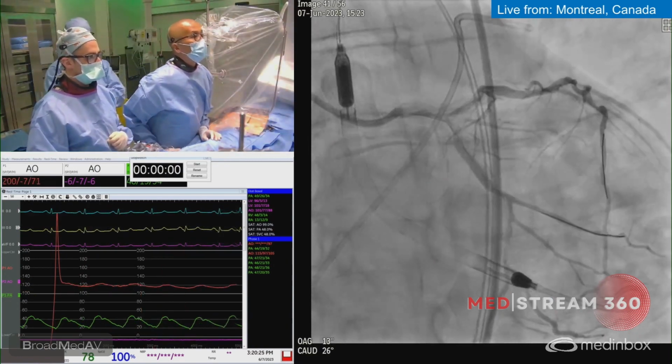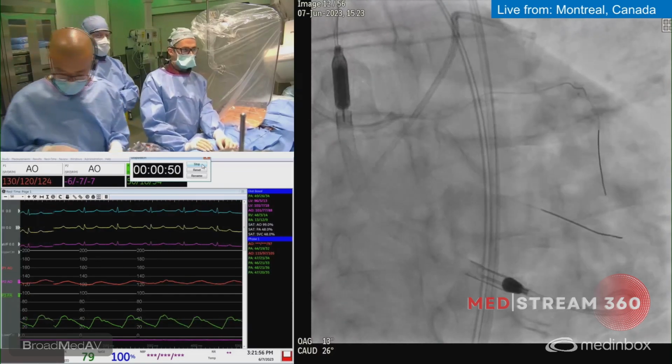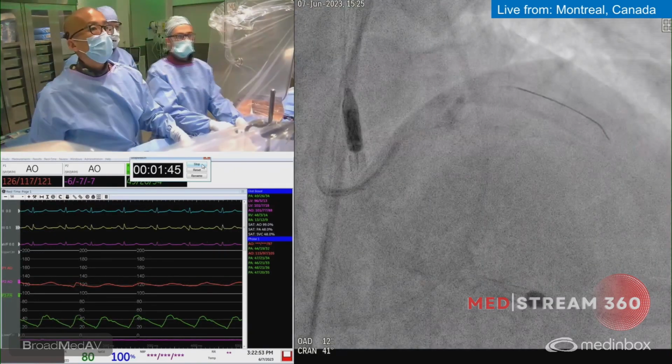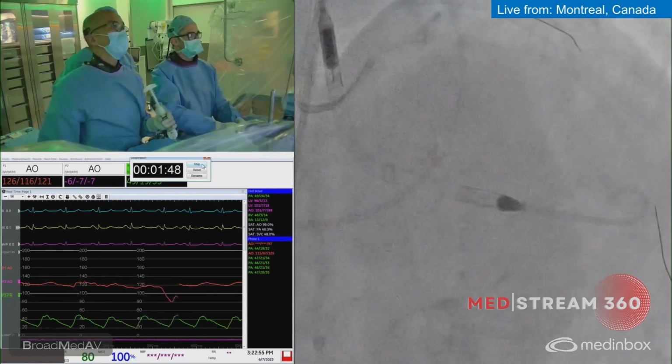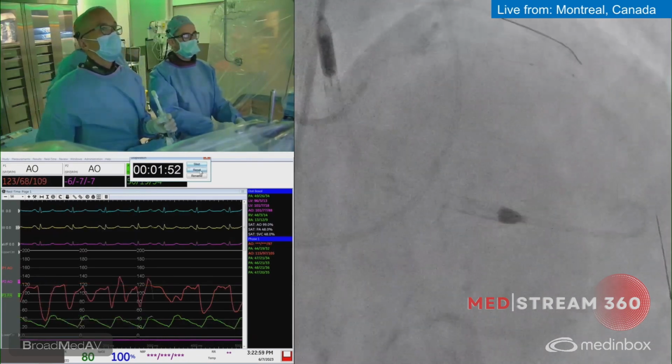There's actually really good looking, no disease. I just wonder if the dye, we'll see. We'll finish this maybe after the LAD, we can do both, you know? Yep. So we're using the roadmap again from Philips, which will allow us to use less dye, minimize the contrast.